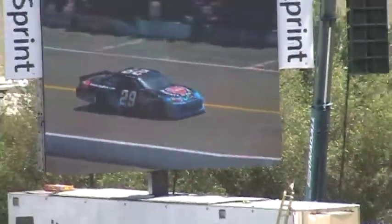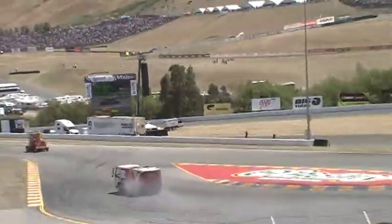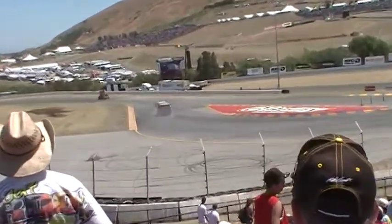It's almost like he drove into the ditch, except the ditch this time is where the front end of his car is, and it's perched up on those tires here. That's going to take a while. Let's go to Steve Richards.